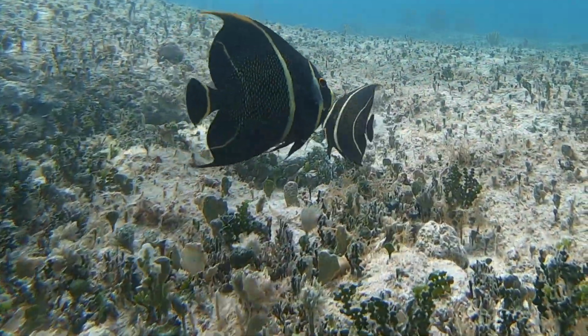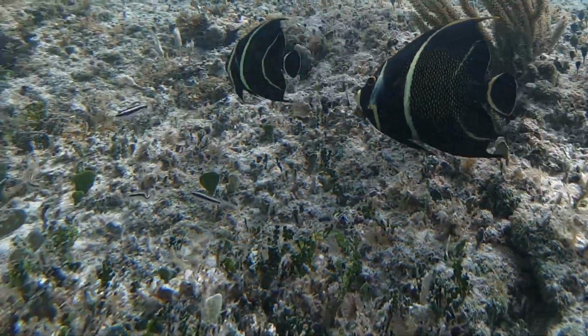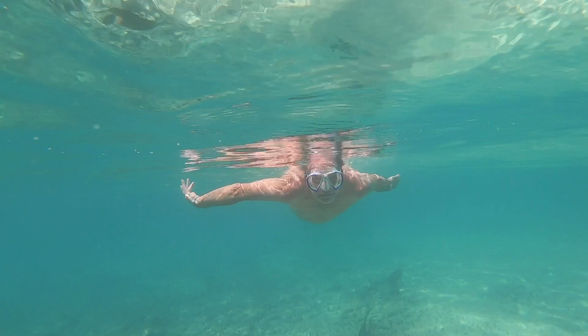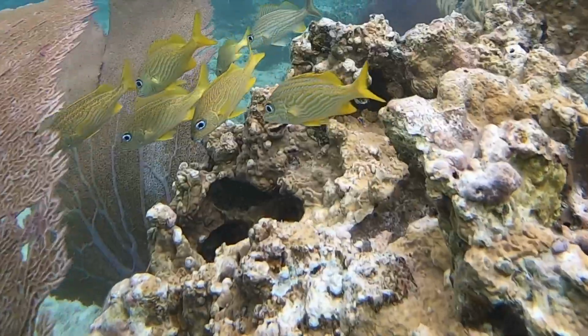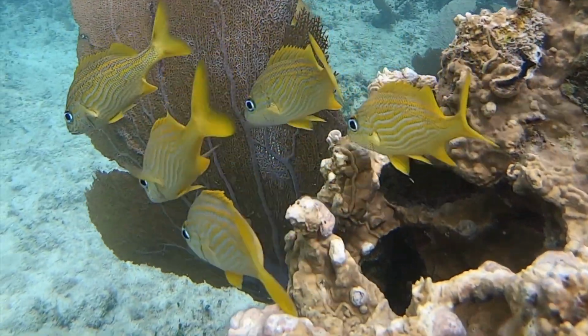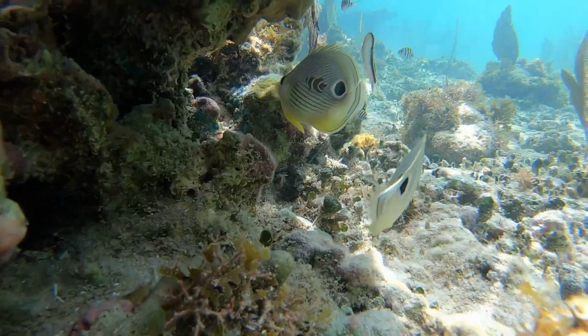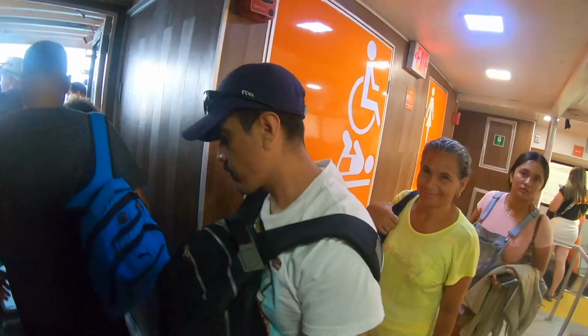If your aim is to see a wider range of ocean life and colors and corals and bigger schools of fish, you may want to plan a boat dive and go scuba diving in deeper water. This snorkeling area here that you're seeing is right off of that restaurant area, and it's all in about 3 to 4 meters of water.